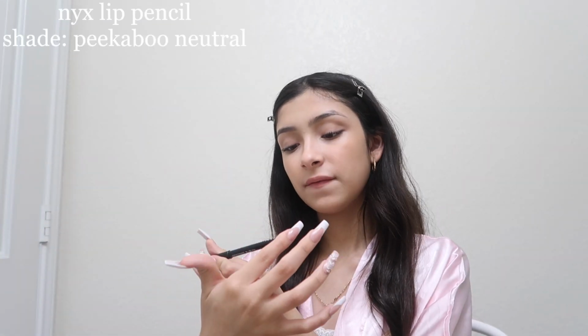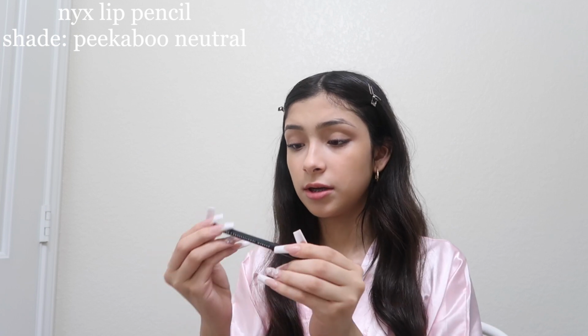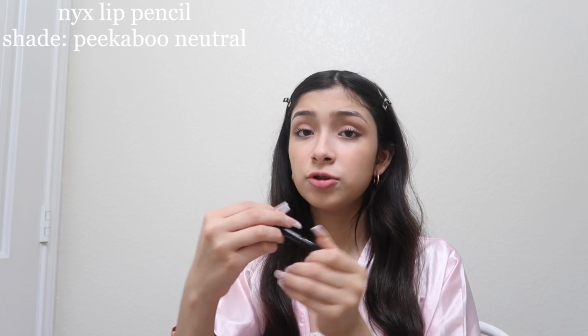After I wipe my lips, I use this NYX Professional Lip Pencil in the shade Peekaboo Neutral, and I have been obsessed with this one. I either use different ones, but this is the one I've been using a lot more. I just line my lips and fill them in. I literally use this like a lipstick. It's just such a nice color, and I don't do anything special to my lips, to be honest.